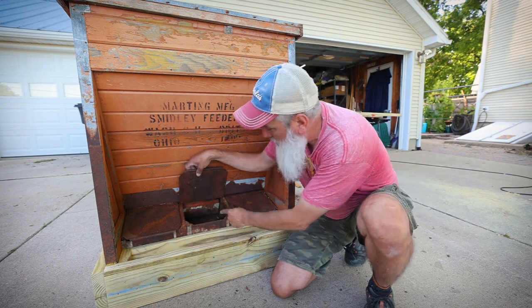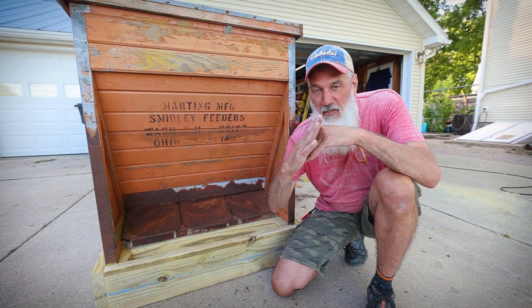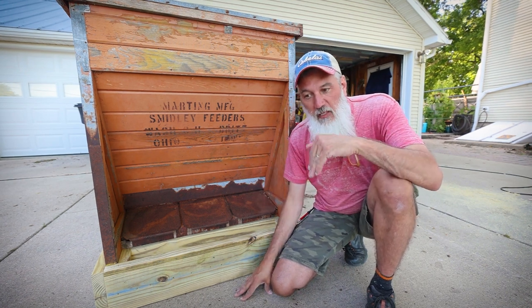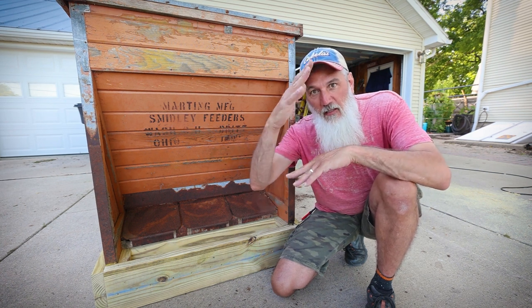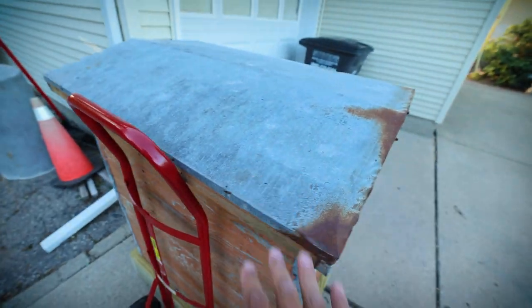And in the back of this bin, there's a little piece that moves, and it's attached to a wire rack that goes up on the inside, and it's designed so that when the pig hits that with his nose or her nose, it moves that rack. So if there's food in there that's kind of stuck, it'll loosen that and make it slide down.